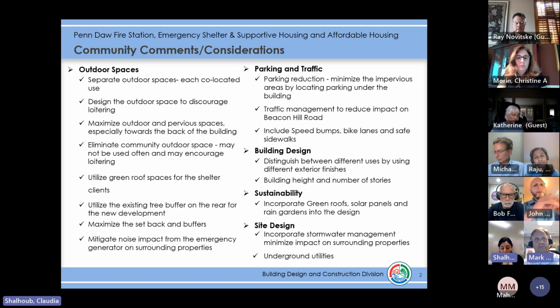So there was a request to use green roofs, solar panels, and rain gardens, and these will also be incorporated into our design, since the building is designed to be a net zero building with LEED Gold certification. And we also had comments on how our development would impact the drainage pattern. So we will also be looking into incorporating stormwater management treatment for the project, and also undergrounding the utilities.